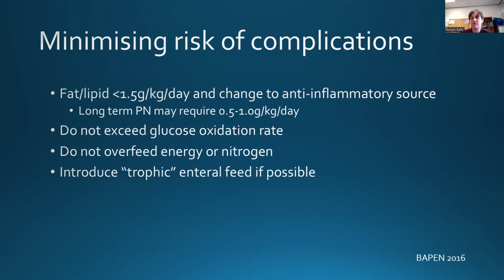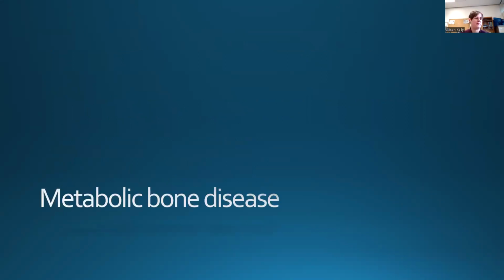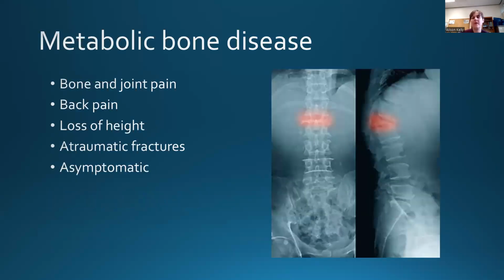This is just a dribble of enteral feed, so either a small amount of oral diet or a small amount of feed down the tube, but not enough to maintain energy requirements, just enough really to maintain the gut and the mucosa. And reduce the PN to cyclical feeding, which means don't give it 24 hours a day. Typically patients are fed overnight and they then have a break from that load during the day. And then liaise with the medical team regarding treatment of sepsis, review of medications, and any other of these contributory factors.